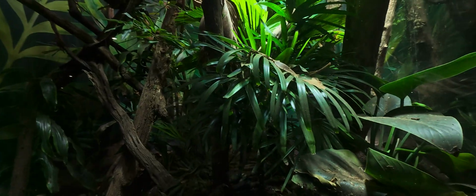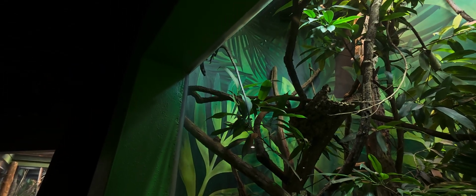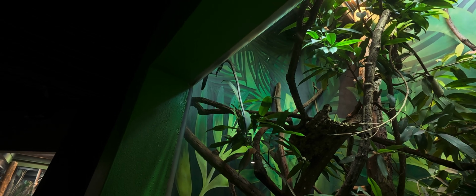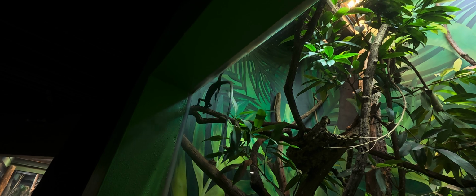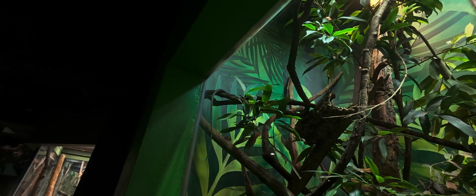Cool, spotted. Here he comes. Oh my gosh, look at this. Oh, he looks like a velociraptor. Yeah, he does. Oh, his tongue is so long. Oh, I don't like lizards. I'd rather hold a snake than a lizard. A big lizard. Ew, I don't like it.